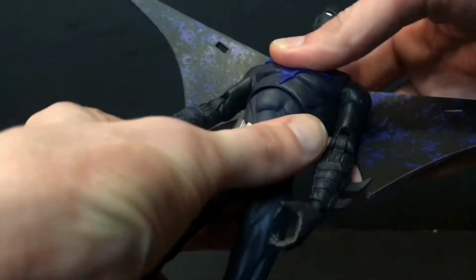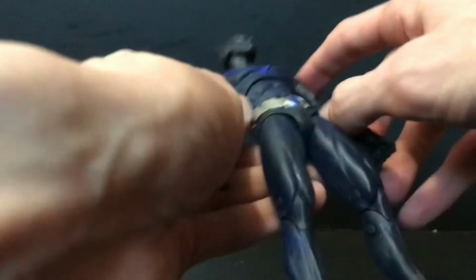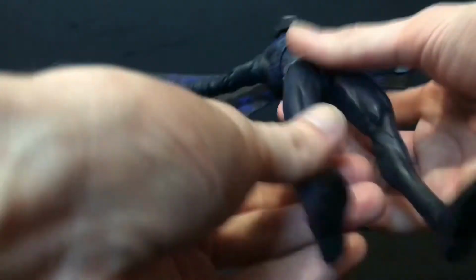Whatever, I lost track. Does have a swivel there as well. In there, a little bit of tilt. You can spread the arms out. Does kick forward and back. It does move out, back down. I don't remember this guy having a thigh cut. Okay, there's one over there.